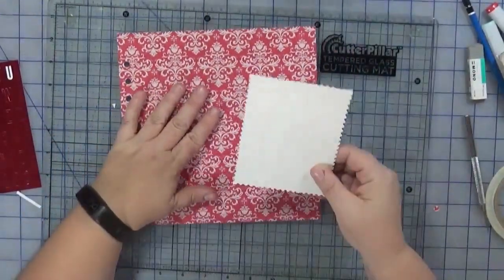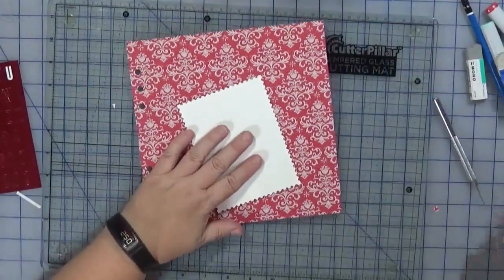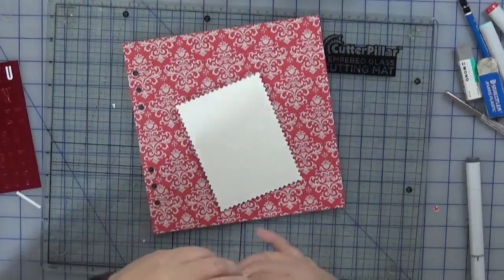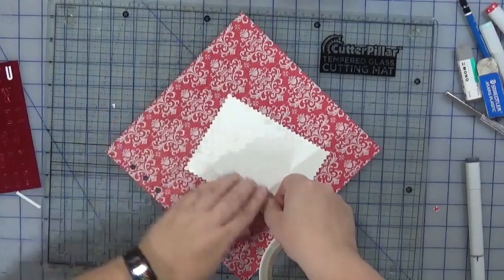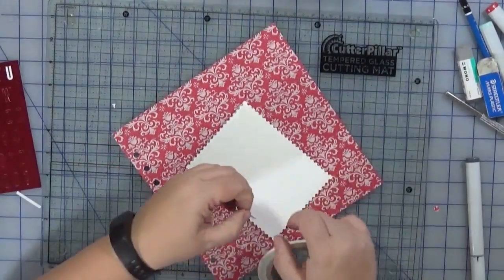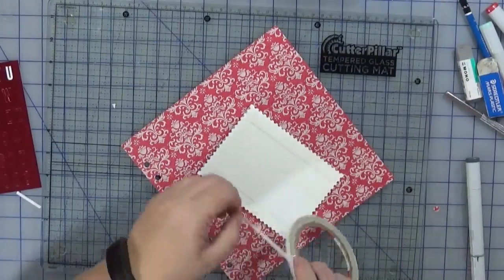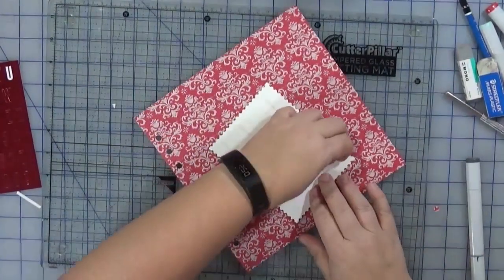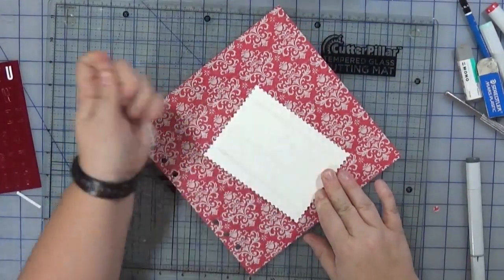Now because it has some flocking on it, I think I'm going to do a combination of both score tape and some Tombow Mono. That's always my solution whenever I worry about something not adhering or is going to be difficult to adhere. It just gives me, I think, some added bonus to have both types of adhesive.